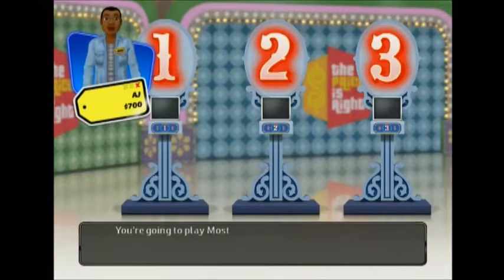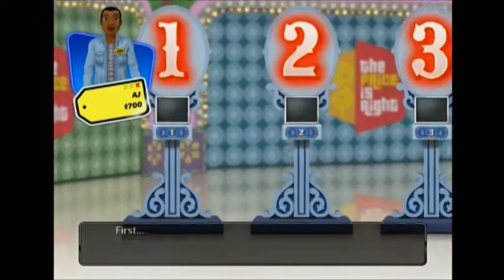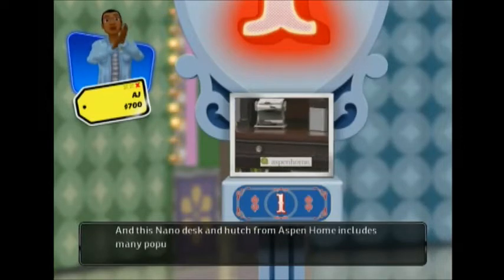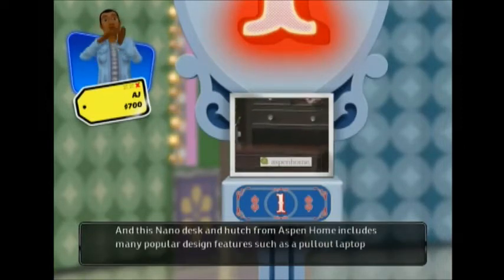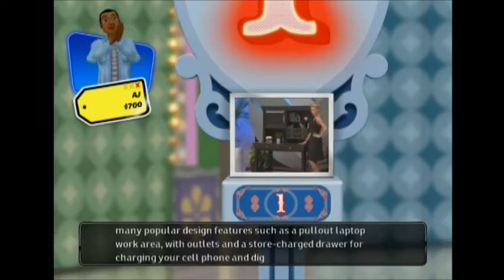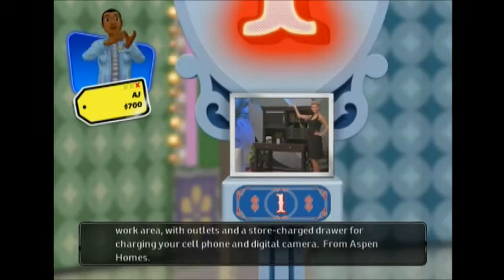You're going to play most expensive. Let's see what you'll play for. First. And this nano desk and hutch from Aspen Home includes many thoughtfully designed features, such as a pull-out laptop work area with outlets and a store charge drawer for charging your cell phone and digital camera from Aspen Home.